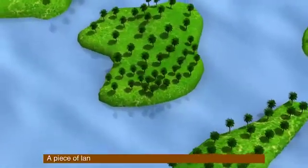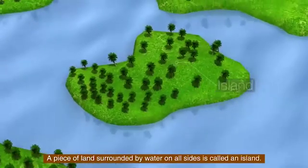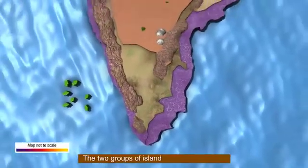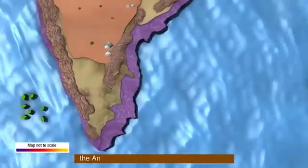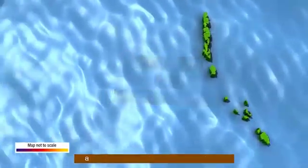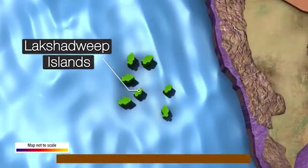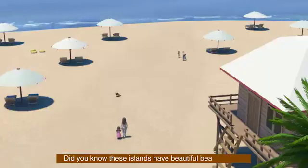A piece of land surrounded by water on all sides is called an island. The two groups of islands in our country are the Andaman and Nicobar Islands in the east and the Lakshadweep Islands in the west. Did you know these islands have beautiful beaches too?